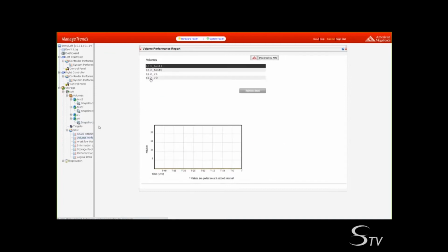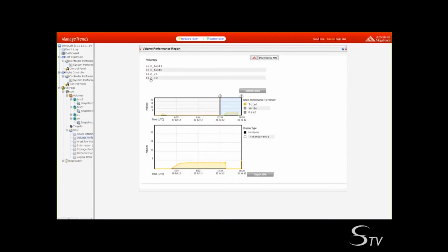Okay, volume performance. So we can see here this volume has no data. It's a brand new volume. This is an old volume that I have running I/O as we speak. We can see the throughput of it. We can see the reads and writes right here. And you can see how this right here zooms down into the bottom layer. This is 4K random, 67% reads, 33% writes, running I/O as we speak. And we can select instantaneous, so every 5 seconds what it'll do is update for us and show us what throughput we're getting on the volume level.